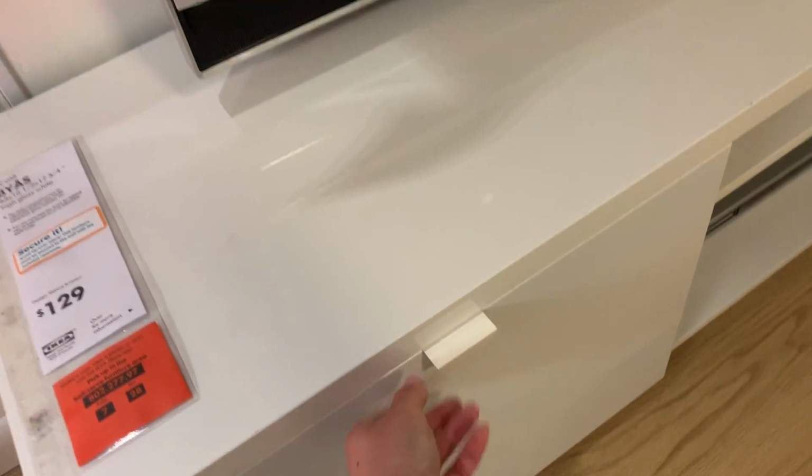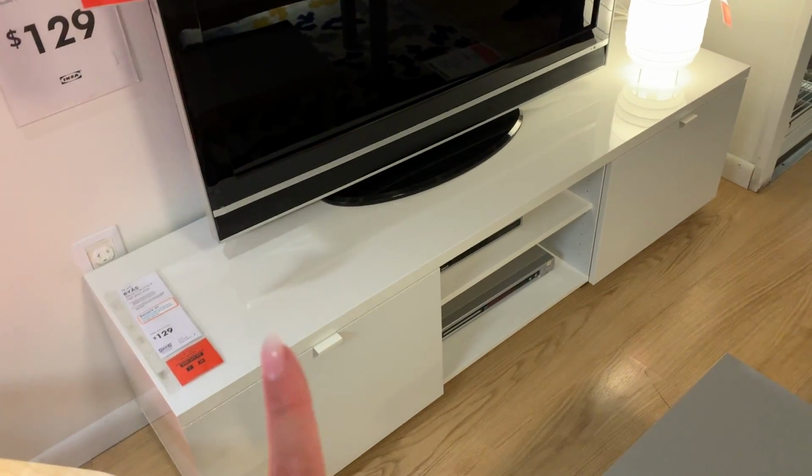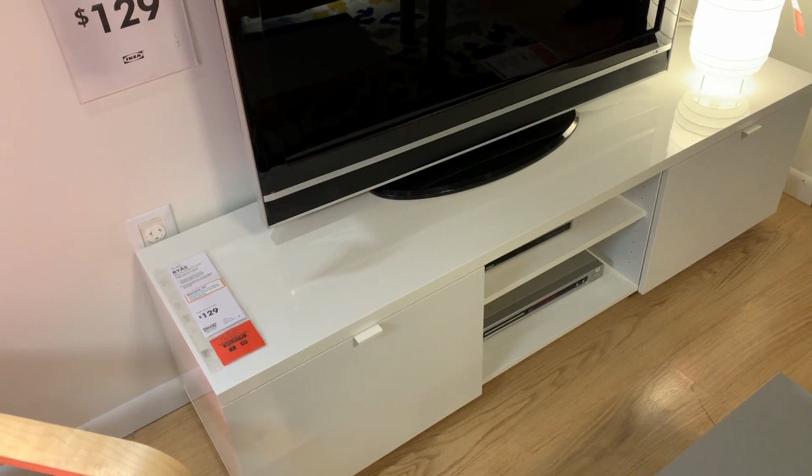It has a glossy finish and then it has storage. So I wanted something like that. And then the other ones, they have a lot of other ones, but this is the cheapest one. So I think that's my first choice, but we're gonna keep looking.